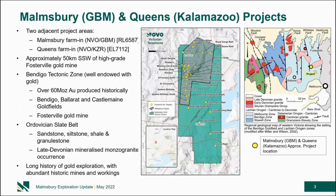So basically the Malmsbury project is located some 50 kilometres south of the high-grade Fosterville gold mine in the Bendigo goldfield. If you recall, in our February exploration webinar, we described that we had a current understanding of the geological setting and prospectivity of the area.